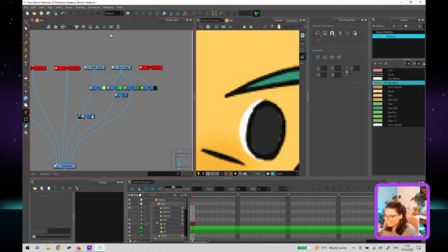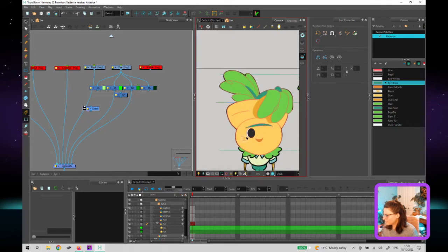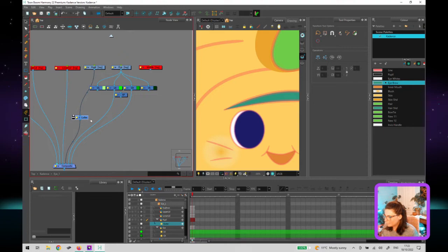All right, so we are going to cut the pupil by the eye. Let me get back to the character here. All right, so the cutter can just pop right in here. And it's not working just yet, but the cutter is now connected to the pupil. We're cutting the pupil. So that's why we're connecting the cutter to the pupil. And then we are going to cut the pupil by the eye.